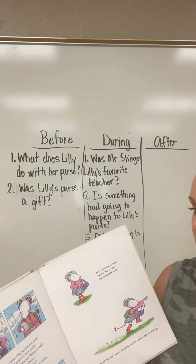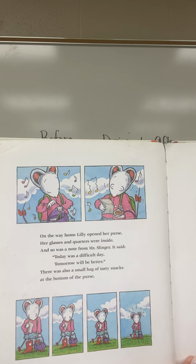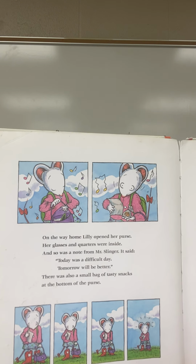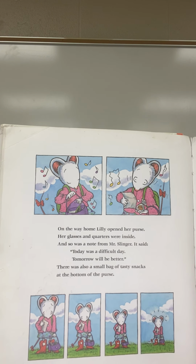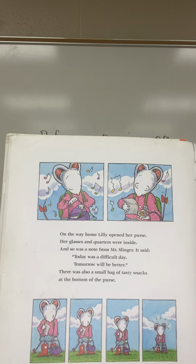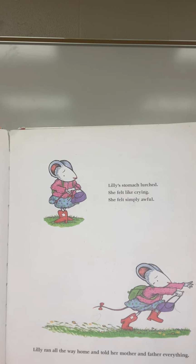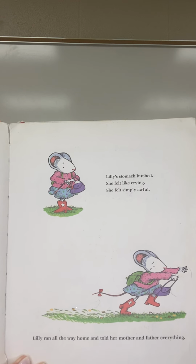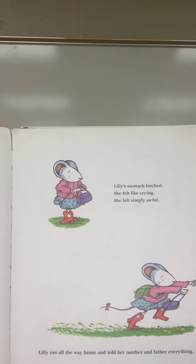Let's find out. On her way home, Lily opened her purse. Her glasses and quarters were inside, and so was a note from Mr. Slinger. It said, "Today was a difficult day. Tomorrow will be better." There was also a small bag of tasty snacks at the bottom of the purse. Lily's stomach lurched. She felt like crying. She felt simply awful. Lily ran all the way home and told her mother and father everything.